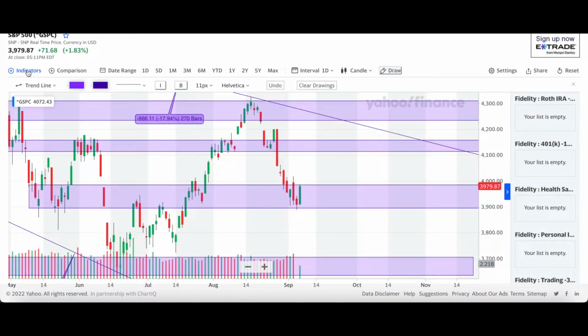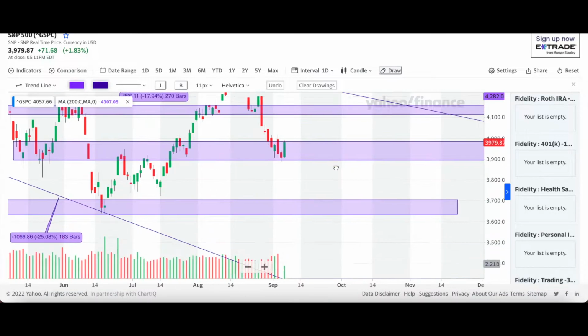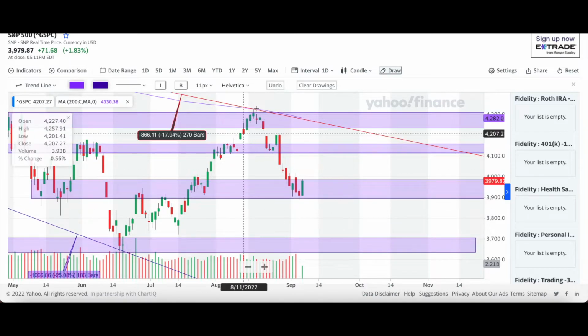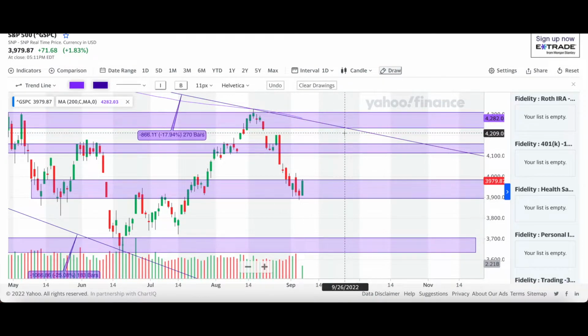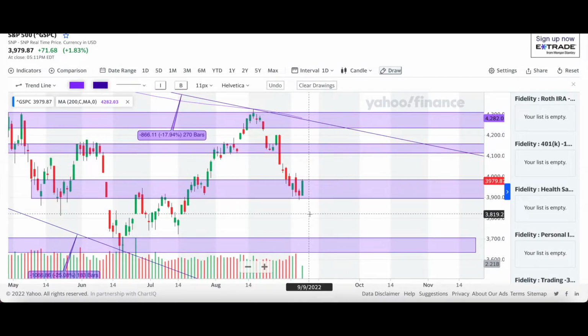Also, I hate that it keeps taking off the 200-day moving average. But let's get the 200-day moving average up there just to have for reference. Right now it's kind of riding along that trend line. And when we break through this trend line and when we break through this moving average, to me, that'll signal the end of this bear trend, the end of the bear market. But obviously we're a long way from there.